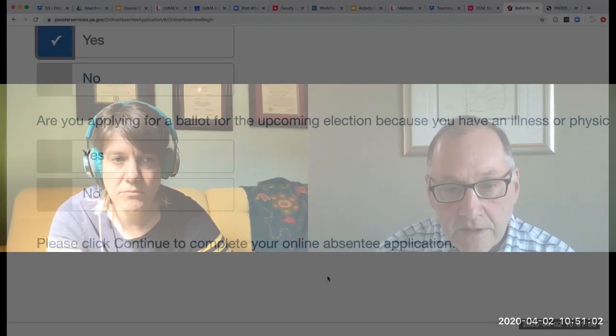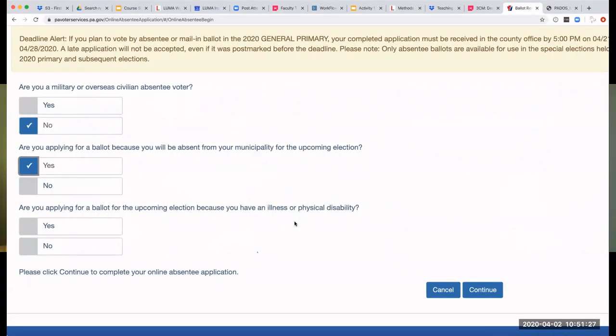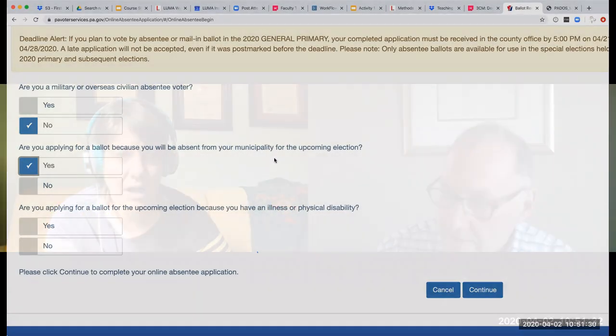So regardless of your hitting mail-in or absentee, you're getting directed to the same web page, the same questions, and it's just going to categorize your application as either absentee or mail-in. You'll do the same process given the information, and you get the same ballot. So that's great. So people really don't need to worry about which one they qualify for. Just answer the questions and it'll take you to the right place. That's correct. Nice. That's great. Okay.